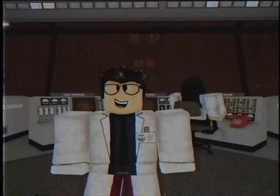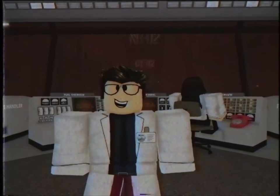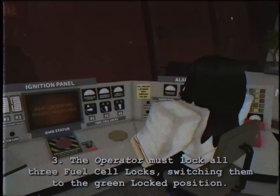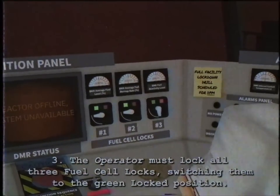Reminder that all maintenance requests regarding the DMR must be logged on the daily operational report. The lead shift operator is assigned to the primary control desk throughout the startup process and will begin their startup procedures. On the primary control desk, the operator must lock all 3 fuel cell locks by switching the locks to the position which is indicated by a green light.